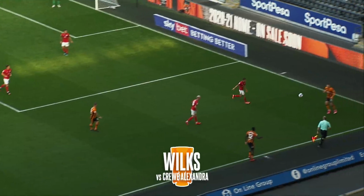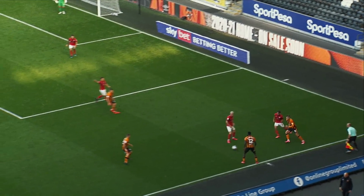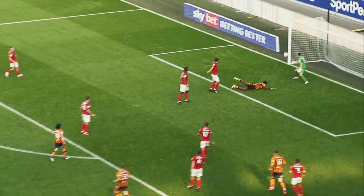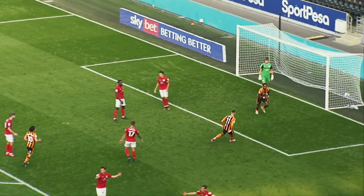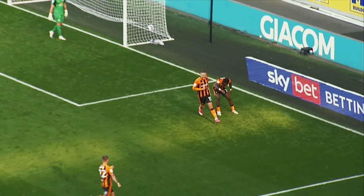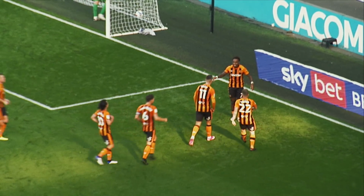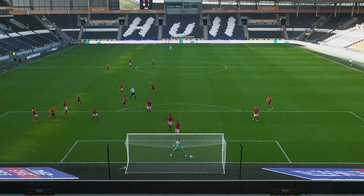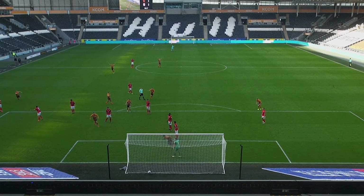Emmanuel gets the ball in his hand, plays it towards James Scott. Can Hull City find that goal they need? Meyer swings it in. There's Wilkes! There's the goal for Hull City! The tactical switch has paid off for Hull City, and Malik Wilkes puts Hull City in front.